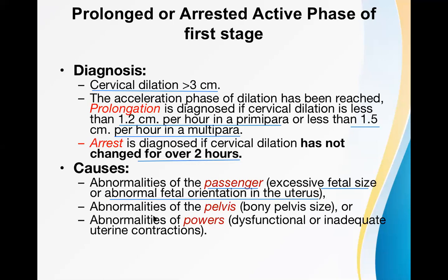Now let's move on. Another is called abnormalities of the pelvis, the bony pelvis size. Question is, what is the diagonal conjugate and what is a normal diagonal conjugate? Maybe somebody still remembers that. Yes? 10.5 centimeters. Okay, Irfan, what is that first? How do we measure the diagonal conjugate? I want to listen to that answer. Yes? So the diagonal conjugate, sir, is from the pubic arch, the symphysis, to the sacral promontory, sir. Okay, good. So what is the normal diameter?